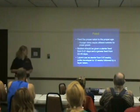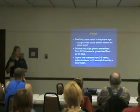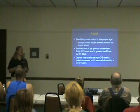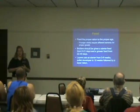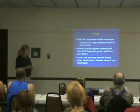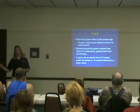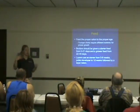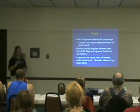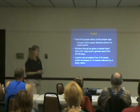From 0 to 21 days, that first 3 weeks, you really need to have a starter ration. Basically, that's very palatable. They're going to go eat it right away, and it has a lot of nutrition in there. For your layers, 6 weeks for your starter. Since they're going to be around a little bit longer than your broilers, they need a little bit more nutrition. They're going to grow more. And then you need a developer or grower for about 18 weeks, followed by a layer ration once they start laying.